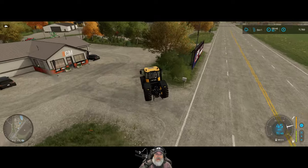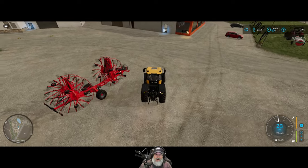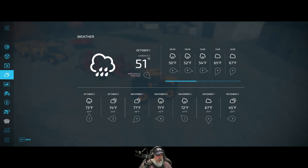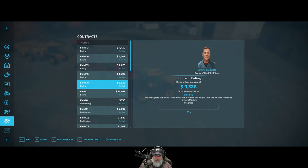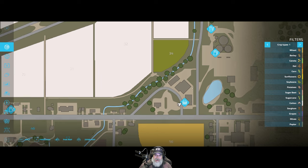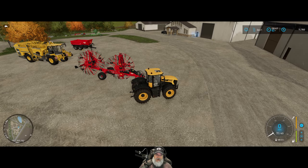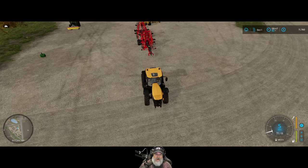Okay, so let's see. What else we got to do? We got to get the windrower... Wait a minute, though. We don't need a windrower on field 71 because we're doing silage, right? So let's just double check. Yeah, silage. Okay, so we don't need a windrower, but we are going to need it on the next largest field, which I think is 18. Because this is a hay field, and we have to ted, so we're going to have to windrow too. Yeah, this field up here. And I've already taken some other equipment up there. So let's transport the big windrower up there.